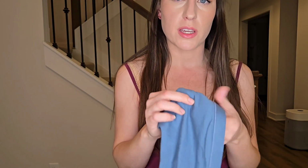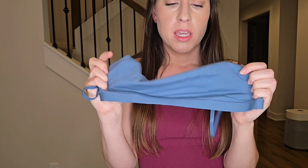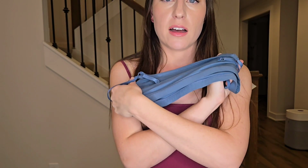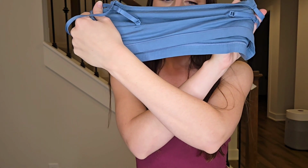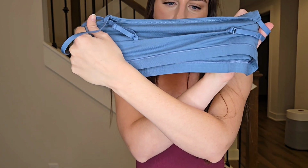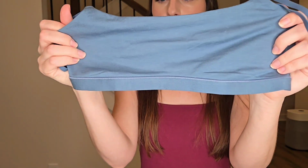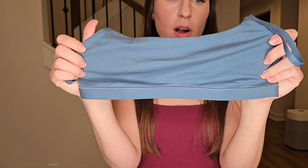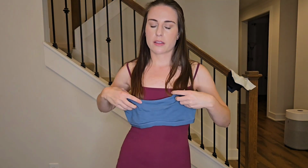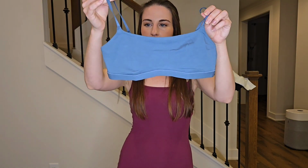So I have a few to show you here in this haul. But I like this one because it's organic cotton, and it does not have a hook and loop closure. So you do have to pull it over your head. That's a little bit of a downside, just because it's not as easy to get on and off. But overall, I do like it. It has good coverage, and the straps are wide, and it's just a good basic bralette.